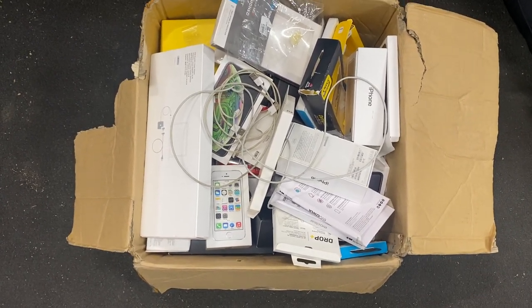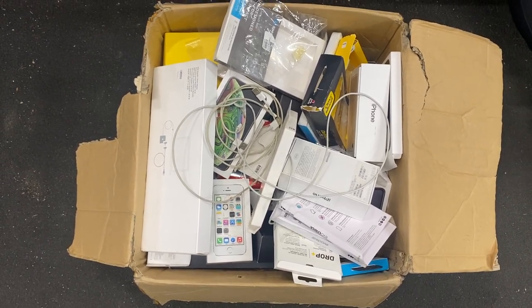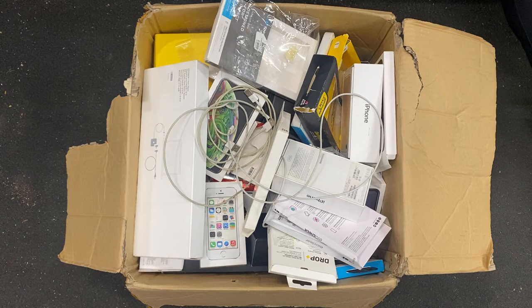Unfortunately, Eddie had to leave. So I ended up coming over here to Derek so we can go through the box. I'm always down for a treasure hunt, man. Yo, he's down, even though I showed up at almost 6 in the morning. That's what I live for. So I'm pretty excited, guys. I want to see what we found in this box.